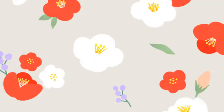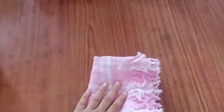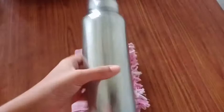Next, the most important thing is the lunch bag. I don't carry a lunch bag, but I carry my lunch box inside my school bag. So, I used to carry a spoon and then a lunch towel. And then a water bottle, of course. Because of this pandemic, carry your own water bottle and don't share it with any of your friends. And then here comes my lunch box.